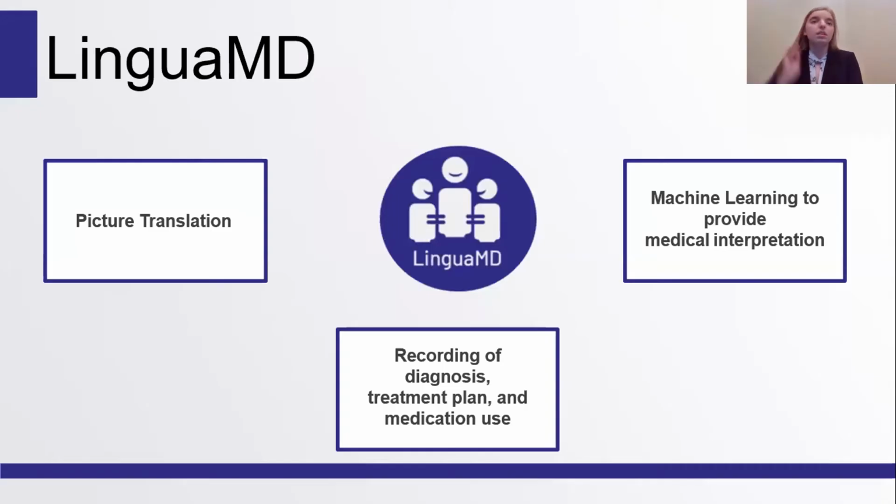The 3 unique features which distinguish LinguaMD from other apps and services that currently exist are picture translation, recording a diagnosis, treatment plan, and medication use, and machine learning to provide accurate medical interpretation. The leading medical translation app, Canopy Speak, only has pre-made sentences which can be read to patients. The problem with pre-made sentences is it only tells the patient what the doctor is trying to communicate, thus creating a language barrier where patients cannot be understood when they communicate back.